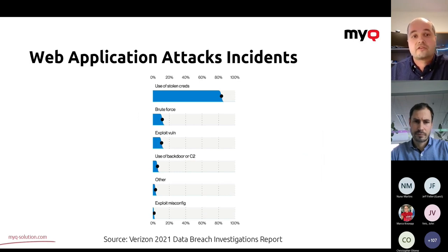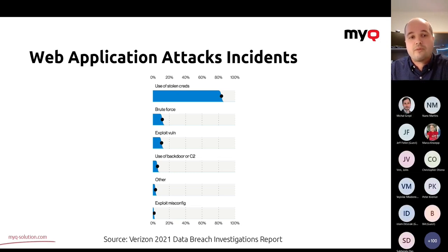Looking specifically at web applications and at security incidents related to them, you see that the majority of attacks happened because of stolen credentials, because of so-called credential stuffing, meaning credentials were stolen from some other applications, maybe through phishing attacks, and then misused against corporate applications which were publicly available, or maybe without any multi-factor authentication enforcement, and that's the problem, of course.